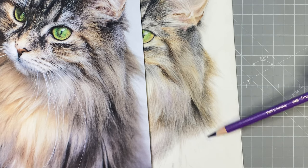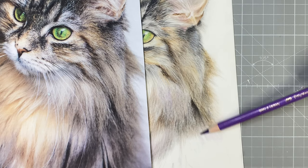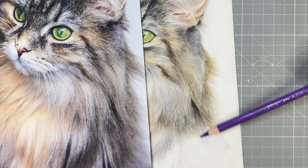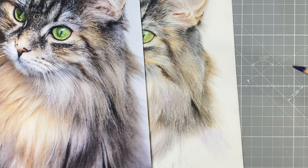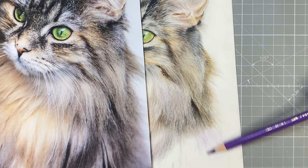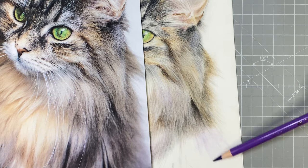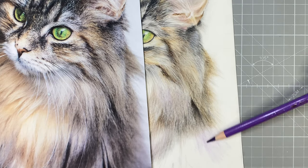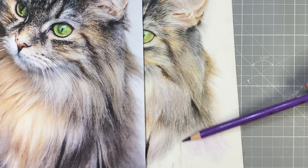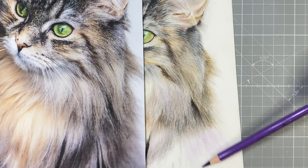So I'm going to put violet down first. Then I will put my grays on top, and hopefully that will soften the violet color and not make it obnoxious. And working with the side of the pencil really seems to be helping very much to keep it really soft.